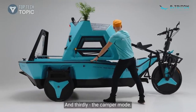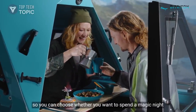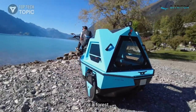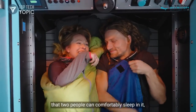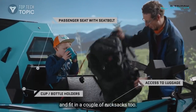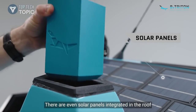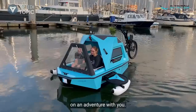And thirdly, the camper mode. It works both on land and water. So you can choose whether you want to spend a magic night in the middle of a lake or a forest. It's cozy, but spacious enough that two people can comfortably sleep in it and fit in a couple of rucksacks too. There are even solar panels integrated in the roof and a pod that allows you to take your favorite plant on an adventure with you.